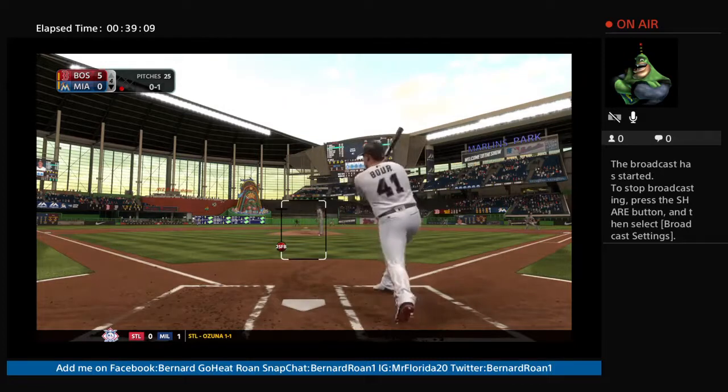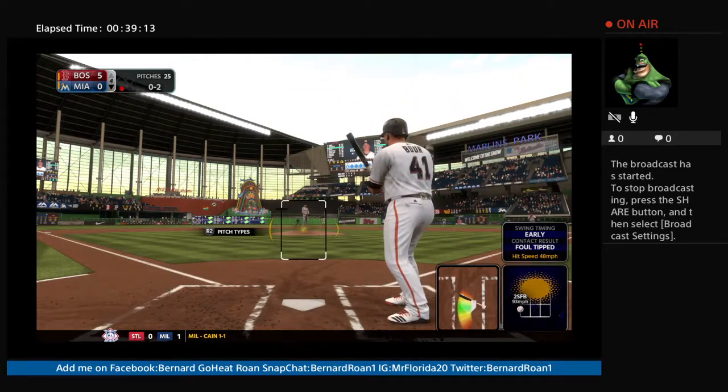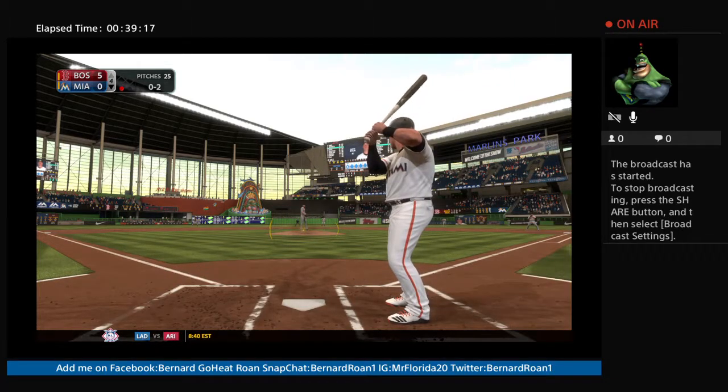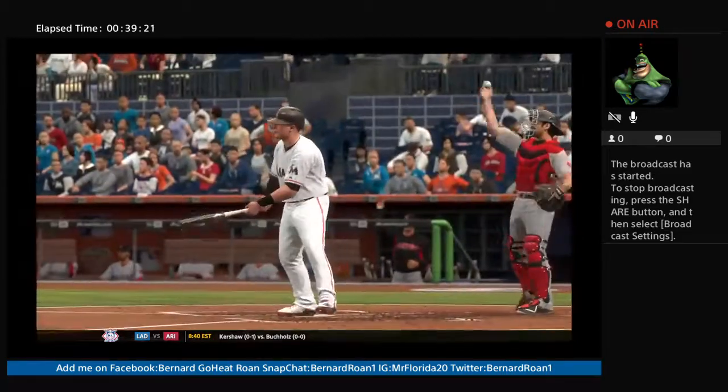Early count heater. Look for a little bit of change of pace. And the slider gets him swinging, 2 gone.